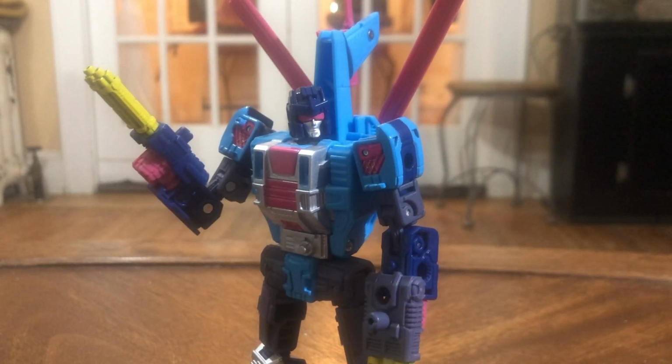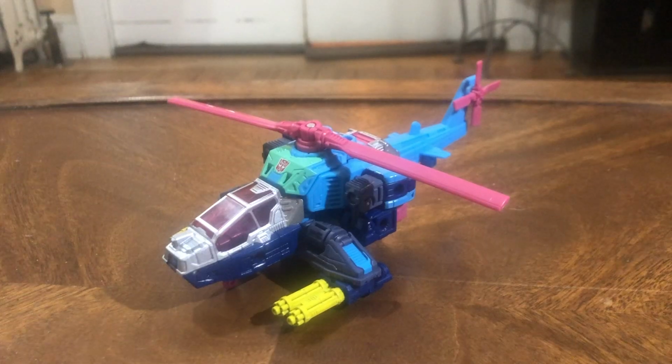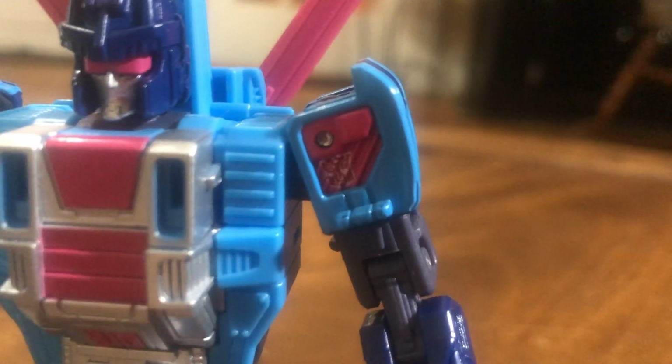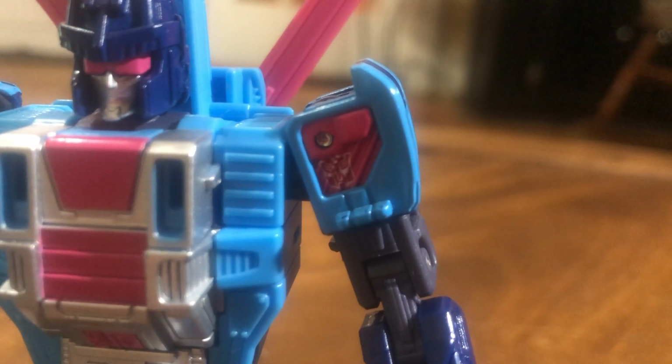And for number 6, I have the Generation Selects Rotor Storm. Now I like the Spinosaur mold a lot, and I got him last year, I think. I love that mold a lot, and I am glad I could put this figure on here because I think I prefer the colors a little bit more. Like I love the neon pink, I love the blue, so I definitely enjoy the transformation. This is just a very good figure, and he belongs on the top list.